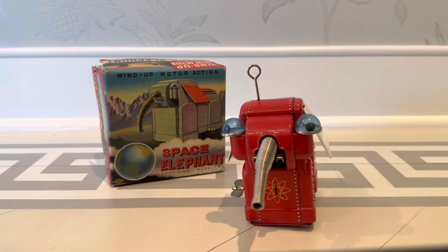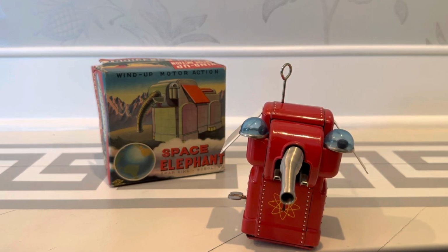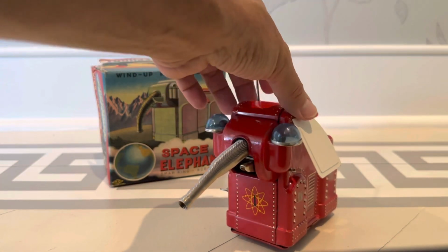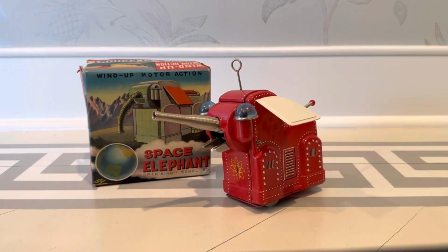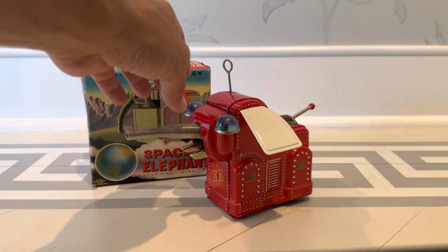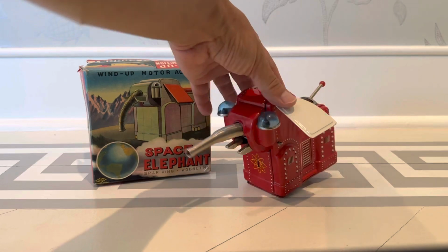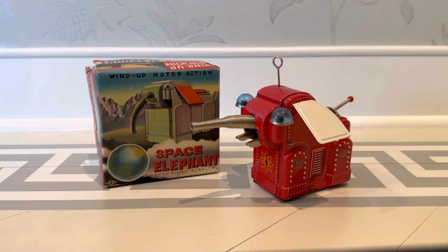And these elephants are probably more endangered than the African or Indian elephants, if you could believe it. Anyway, that's enough of that. This is my third space elephant, but my only original box. Wow. Love it, love it, love it. Anyway, let's position him a little nicer. What do you guys think, guys and gals?